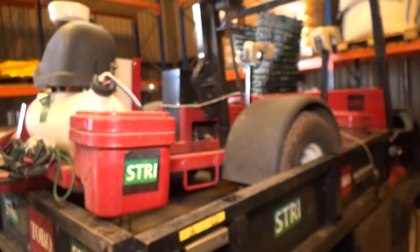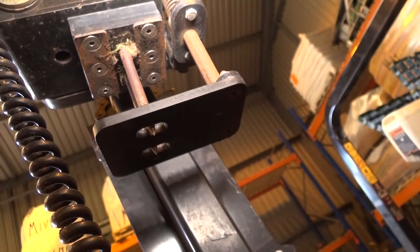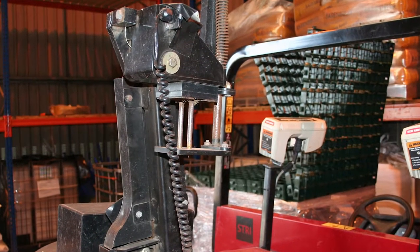So when we were poking around in the shed earlier, Chris, we saw an interesting piece of kit that we've not seen close up before from Toro and STRI. Tell us a bit about that. Yeah, so this is a precision sense machine. It's a machine that STRI and Toro work closely together on, as I understand, and we used it for the first time last year over the whole track. It measured levels of compaction, soil moisture levels, took pictures to measure sward density, and took pH.